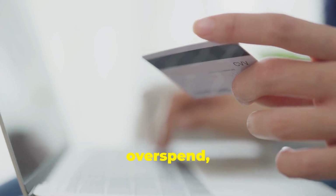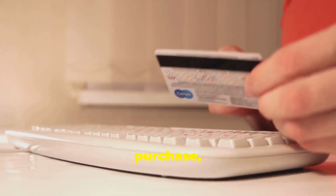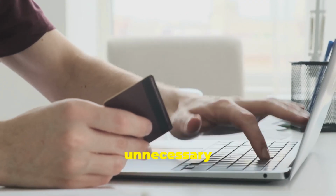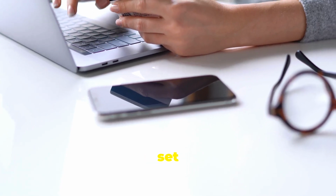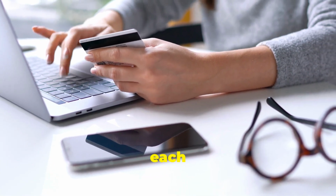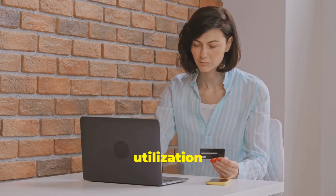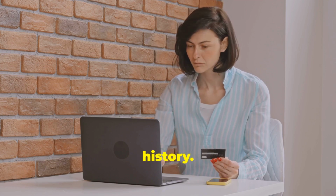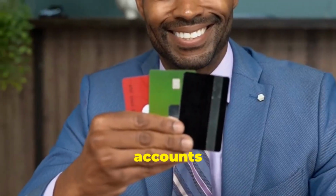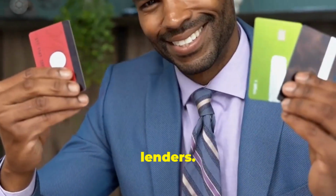To avoid the temptation to overspend, you can simply store the card away safely and only use it for a small recurring purchase, like a streaming subscription or a monthly bill. This keeps the account active without adding unnecessary debt. Another option is to set up a small recurring payment, like $5 or $10, to be automatically charged to the card each month and then automatically paid off in full. This demonstrates responsible credit utilization and helps maintain a positive payment history. Remember, when it comes to credit, longevity matters. Keeping those old accounts open can give your score a nice boost and portray you as a responsible borrower in the eyes of lenders.